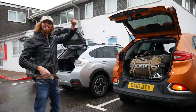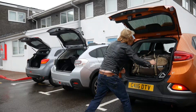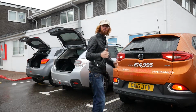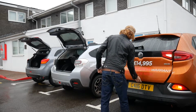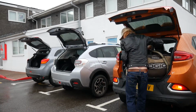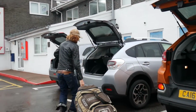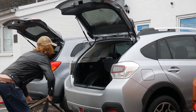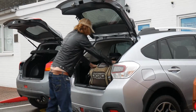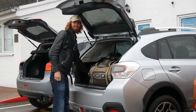Okay, so bad points, the tailgate you bang your head on if you're tall. Does that go in? That goes in. Voila. Good, plus, fits, well done. So it fits in the GS. Fits in the Subaru really, really easily, doesn't it? That's nice. So the Subaru boot's much bigger and better.